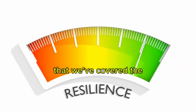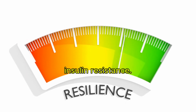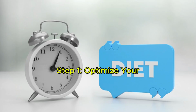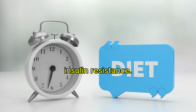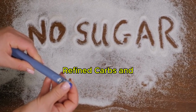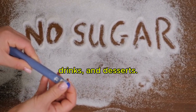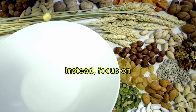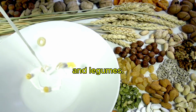How to reverse insulin resistance naturally. Now that we've covered the basics, let's dive into actionable steps to reverse insulin resistance. Step 1. Optimize your diet. Your diet is the cornerstone of reversing insulin resistance. Here's how to make it work for you. Reduce refined carbs and sugars. Cut back on processed foods, sugary drinks, and desserts. Instead, focus on complex carbs like whole grains, quinoa, and legumes.